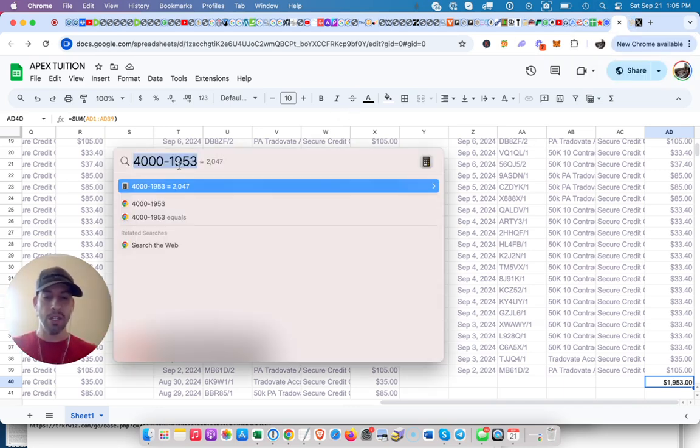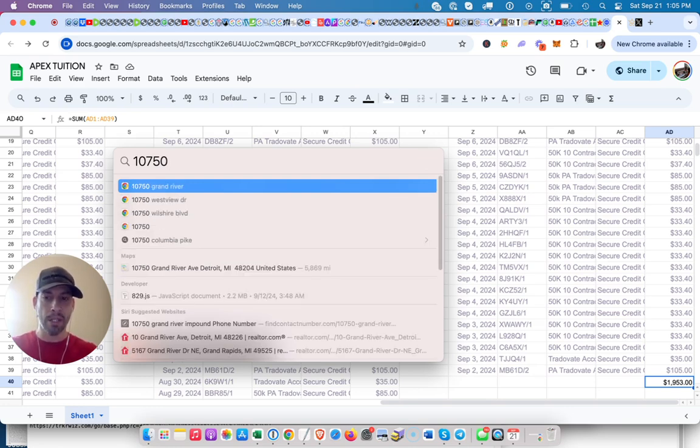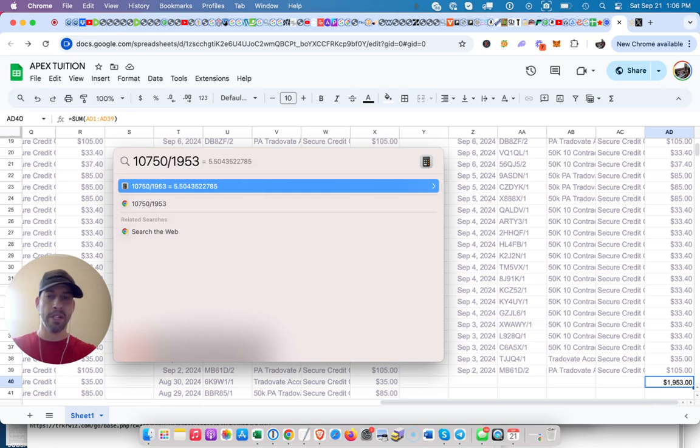I received the money. I received $10,750. I will get the money for the last $2,000 I requested sometime this week coming up. So I received $10,750 from Apex, from trading, in the month of September, and I only spent $1,953. So there it is. Well, that's divided. I've made more than 5 times the amount of money this month compared to what I spent on Apex.